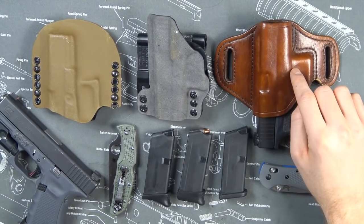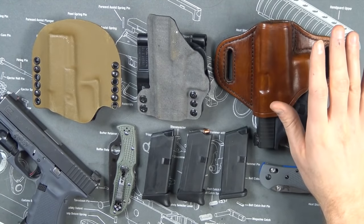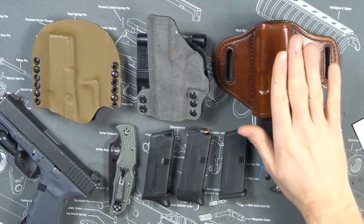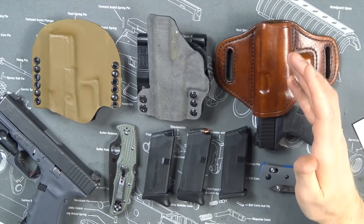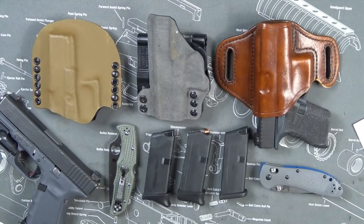Everything else I carry is straight drop. You'd be surprised how hard it is to find a holster for the G43 that is not canted, that is leather, and outside the waistband. So I had to do a lot of searching, but I really like this holster and I really like the system.